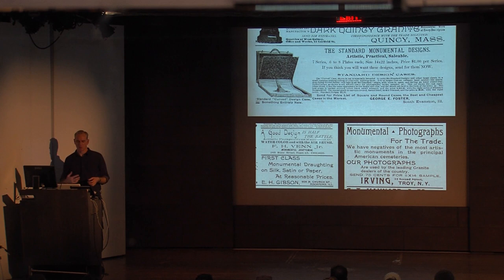Down the lower left is an ad that says, "A good design is half the battle," and you could buy watercolor and airbrush illustrations and memorials from an artist in Chicago. And on the lower right, someone is selling photographs or negatives of the most artistic monuments in the principal American cemeteries that you could use for inspiration. So, and this is the 1880s and 1890s, people are thinking about design and sharing design.